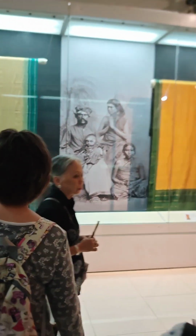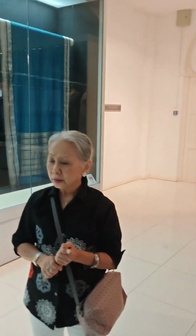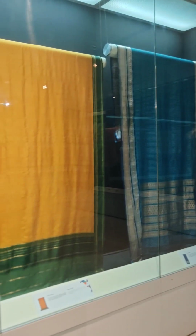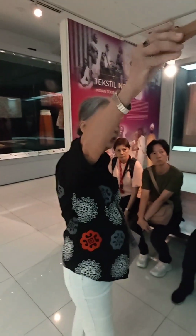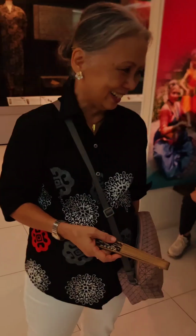And then the next one is the Indians. As you know, Indians also have a lot of influence from India. They have different styles of sari. One of the most expensive saris are from Kanchipuram and Varanasi. These are mainly imported for the community. We were shown that lady, the mannequin wearing that.